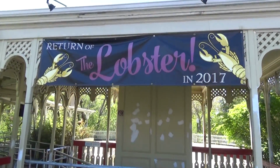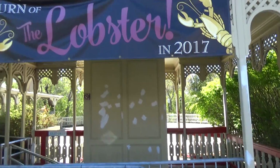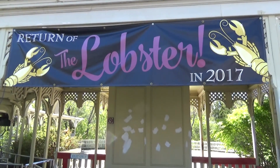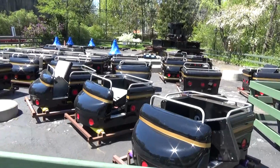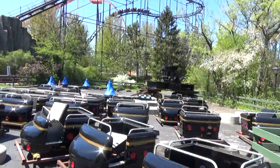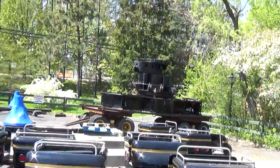The return of the Lobster in 2017. Now, I believe this was the ride that was going where the Joker is going, and I think it used to be like an Enterprise or something in there, and now it's going to be the Lobster, the return of the Lobster. I'm not familiar enough with Great American history to know why the Lobster is returning. So you can see the pieces for what will be the Lobster going in, sitting over here by the Demon in this field, and you can actually see the big old motor centerpiece of it too.